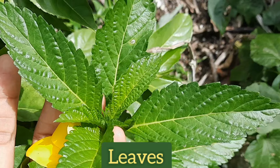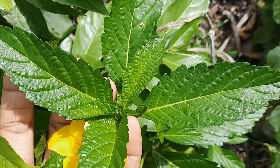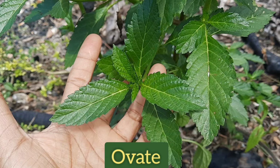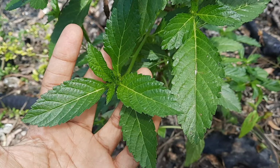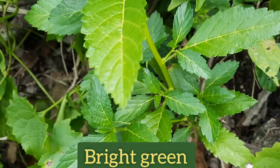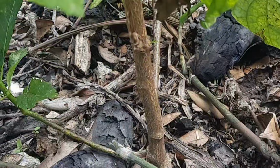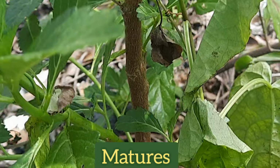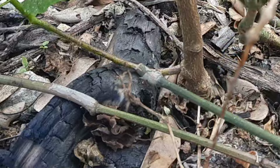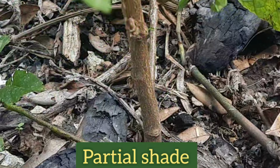These are the leaves of the plant, and as you can see, they are bright green on the surface and light green underneath. They are ovate in shape, simple, oppositely arranged, and the leaf margins are serrated. The stems are bright green and woody at the base when young, but become more woody as the plant matures. They also branch, forming an open, leggy plant. And those in full sun branch more and stay fuller than those in partial shade.